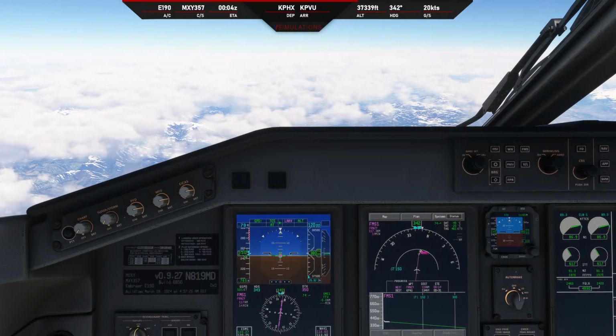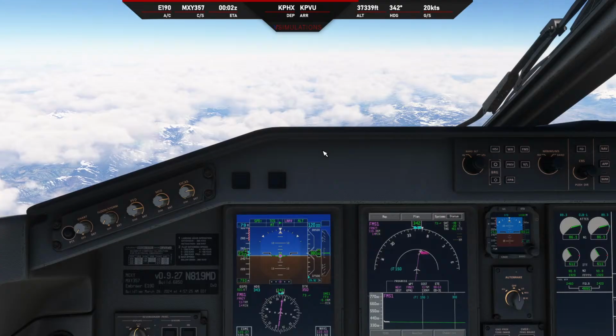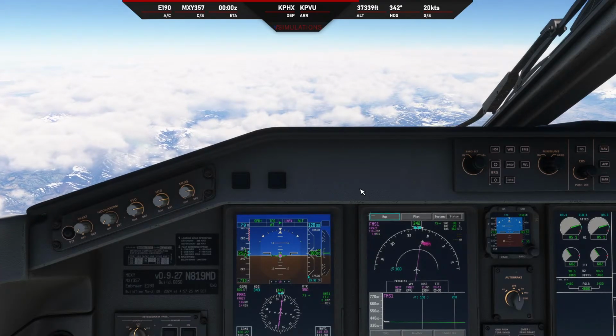Jet 2210, go ahead. What do you mean flight model? What I mean by flight model is, how does the airplane feel when I'm hand flying it?